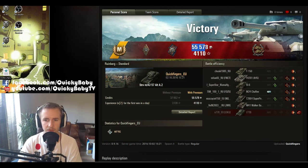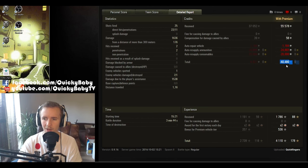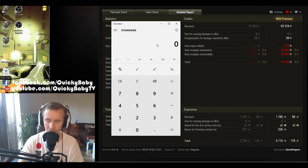So this round we received 55,000 credits for the 1,636 damage that we dealt and the 1,500 assistance damage, meaning that this tank doesn't really make a huge amount of credits. Oh, but this is a bug. What replay seems to have bugged out here?